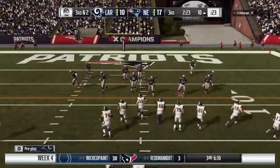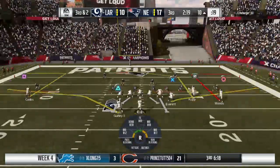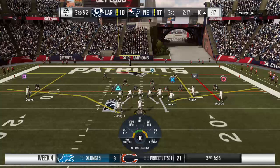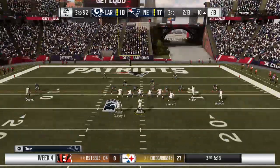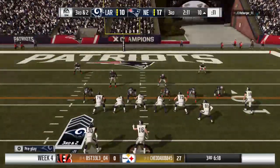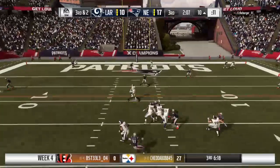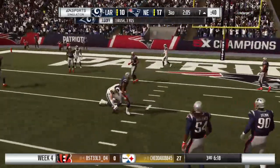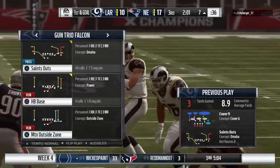The Rams on 3rd down. They've only converted once in 4 tries. This time they face a 3rd and 2. A shotgun snap for Goff. He may try and run for this. And they got 3 yards. That's enough. A conversion, and now it's 1st and goal.